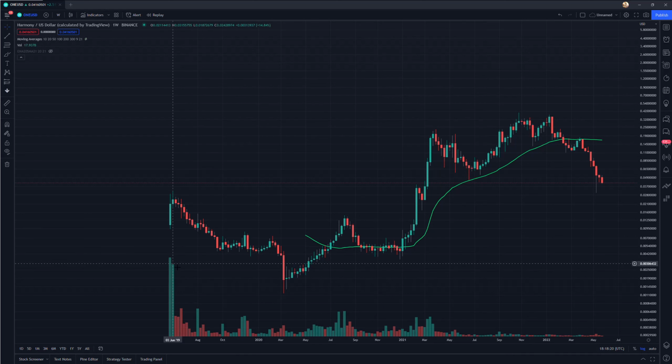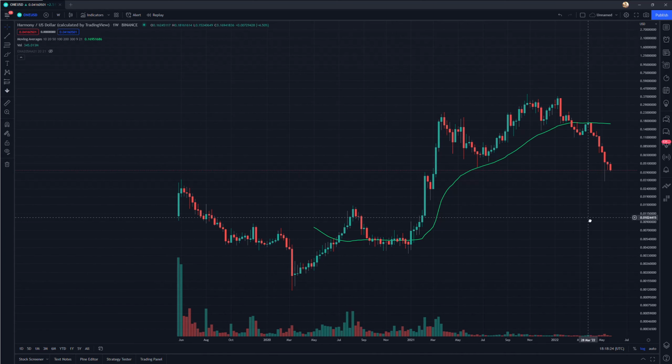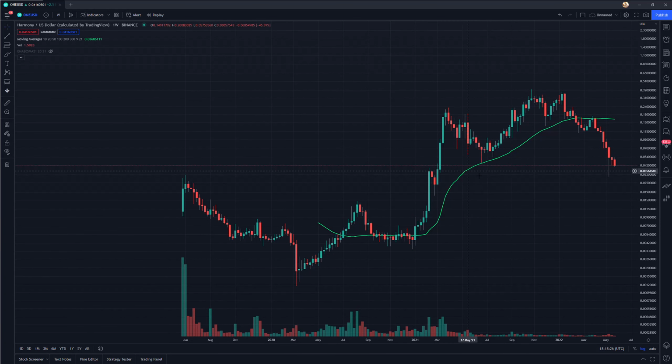So I am on the weekly chart. As you can see, this goes all the way back to mid 2019, and I think it's really important to take a step back when looking at this chart because obviously we want to identify some key regions where we can expect some levels of support.